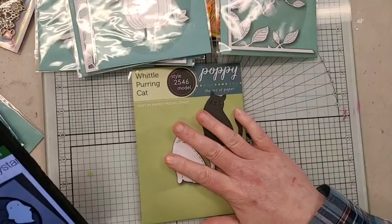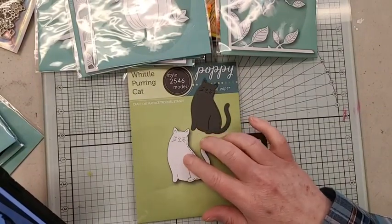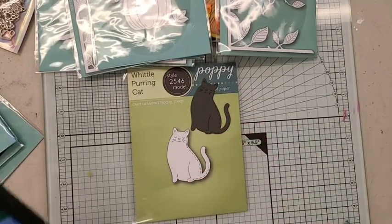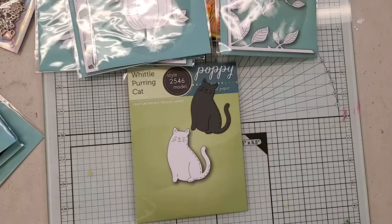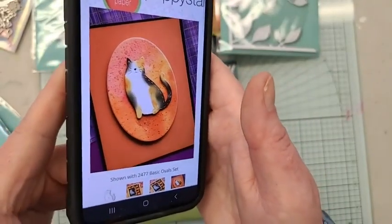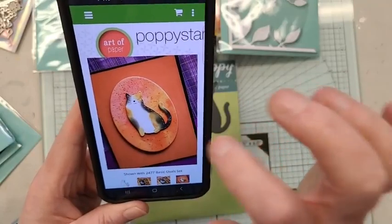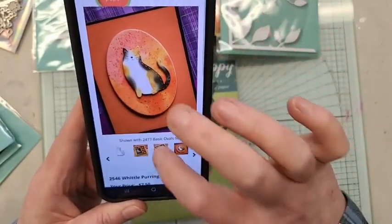So I tried to post some pictures. Some of the pictures came through in that post I did on Facebook for you, and some ended up being just too small. I just noticed it today. So what I wanted to do is I have this other phone here, and I was just going to pull these up so that I could show you the samples. So this one here is what this little cat looks like if he's colored like that. And then, wait a minute. Okay, there we go.